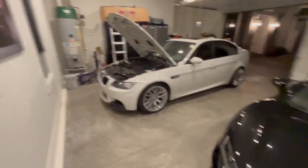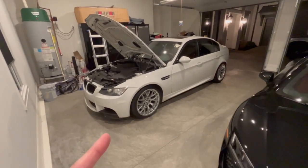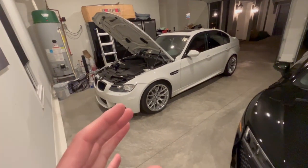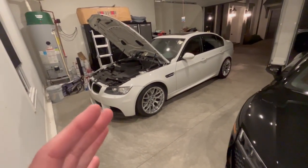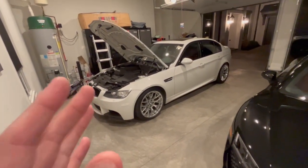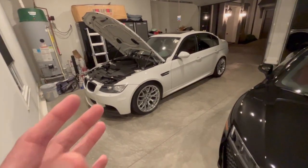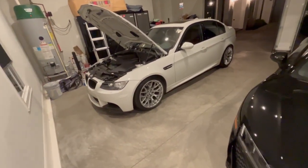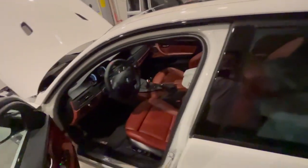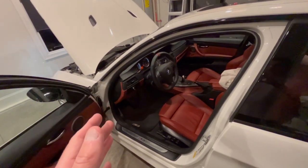So what was my favorite thing about having this car? It's the package, having, like I said, a V8 in a sedan with a smaller size. The new M cars are like the size of a 5 Series now. If you're doing a lot of highway driving and commuting, that's good, but it really takes away from the experience of having a smaller car. The E9X platform is kind of the last of the older analog generation M cars.